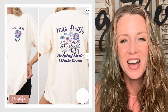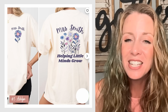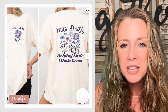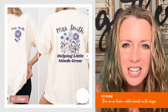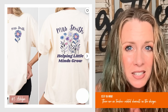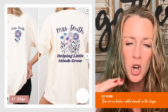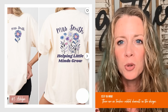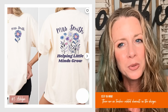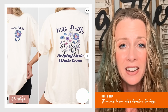other things. So Ashlin is really feeling confident as she continues to add to the teacher niche moving forward. Some things I noticed really quickly about this is that there's no quickly identifiable elements in this design that are making us recognize it as a teacher shirt. It's all florals. The front pocket design with just Mrs. Smith and a floral might not clearly read teacher to that teacher who is scrolling in the search results.